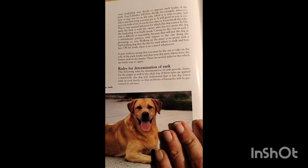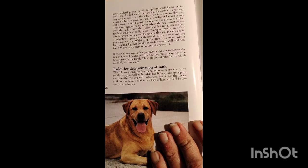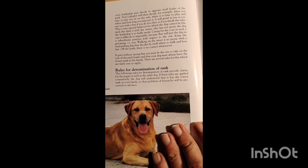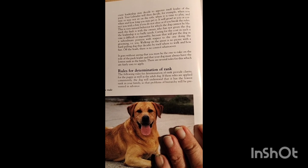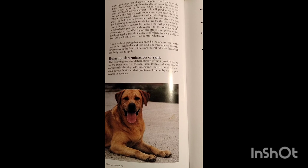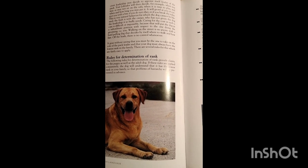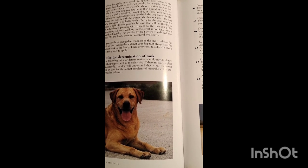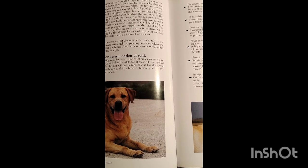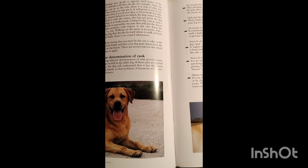It goes without saying that you must be the one to take on the role of the pack leader, and that your dog must always have the lowest rank in the family. There are several rules for this which are fairly easy to apply. Rules for determination of rank. The following rules for determination of rank provide clarity for the puppy as well as the adult dog. If these rules are applied consistently, the dog will understand that it has the lowest rank in your family, so that problems of hierarchy will be prevented in advance.